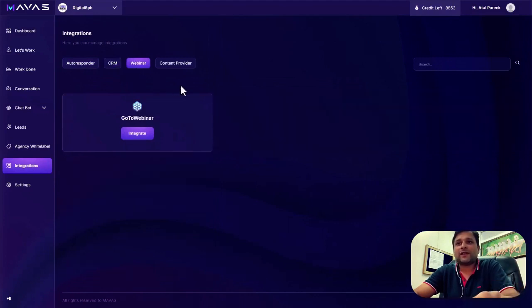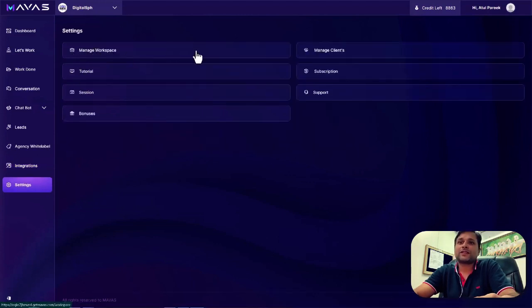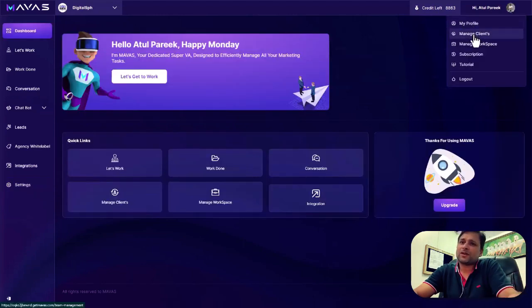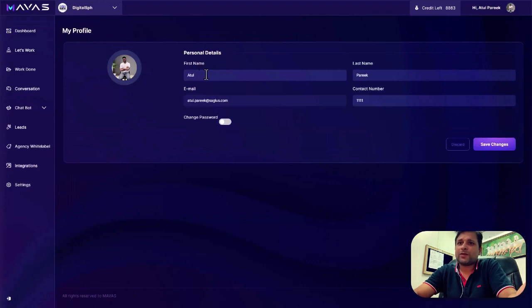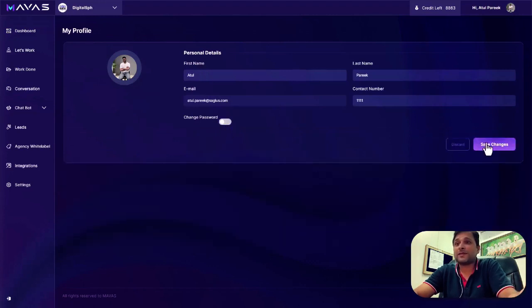Finally, let's dive into Mavas settings. Here you can efficiently manage workspaces, clients, watch tutorials, and reach out to us anytime whenever you face any challenge. And now, last part, in the right top corner, you will find options to manage your profile, update your password, and oversee both your workspaces and client workspaces at one place. This central hub puts everything you need right at your fingertips for seamless management and convenience.